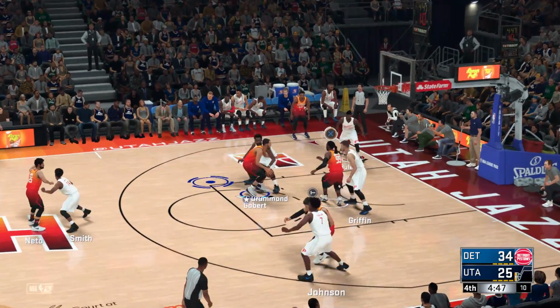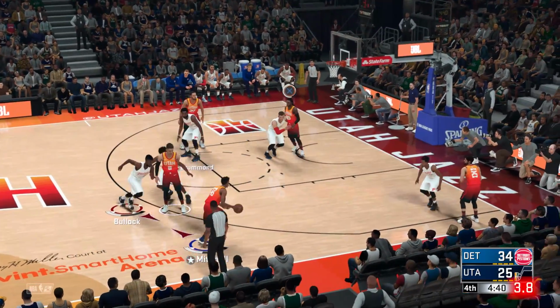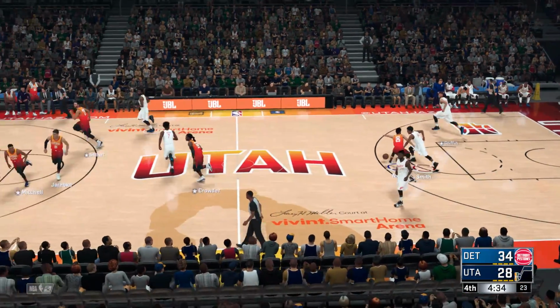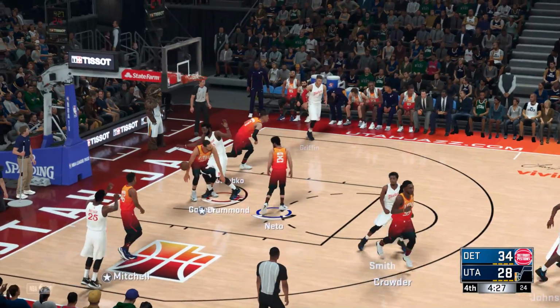Neto kicks to Gobert. They set the pick. 5 to shoot. There's the three. Mitchell's shot is good. Mitchell's got the first basket as we get going in the fourth for Utah. Gentlemen, this guy goes from good three-point shooter to great when you give him that kind of space.